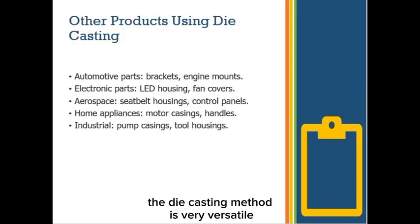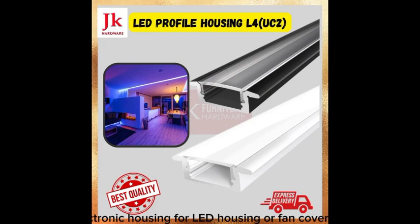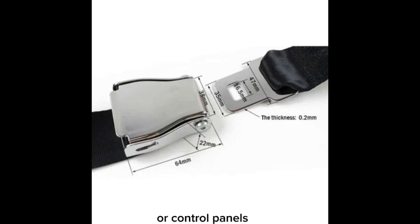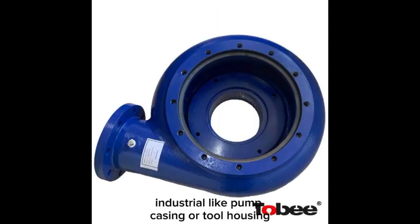The die casting method is very versatile. YT Casting can expand into new markets by producing automotive parts such as brackets or engine mounts, electronic housing for LED housing or fan covers, aerospace components like seatbelt housing or control panels, home appliance parts like motor casing or handles, and industrial parts like pump casing or tool housing.